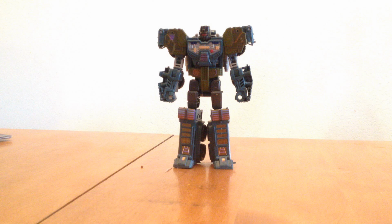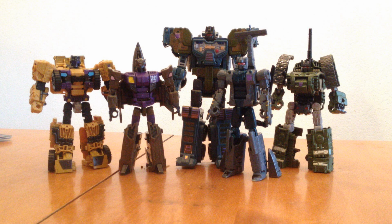And there we go. Bot mode for all 5 Combaticons in all their cartoon accurate-ish colors for the most part. All of them look great, and they look way better as a team than what we got. But what would they be without Bruticus? I mean, these 5 are great, but what about the big guy? Like, nobody likes it when these 5 get angry.